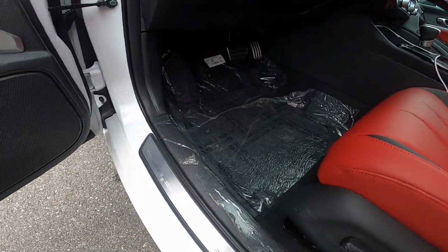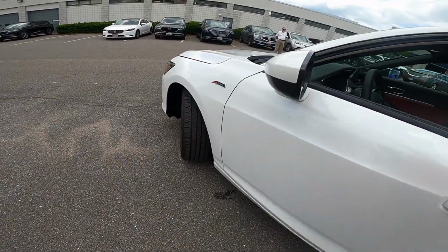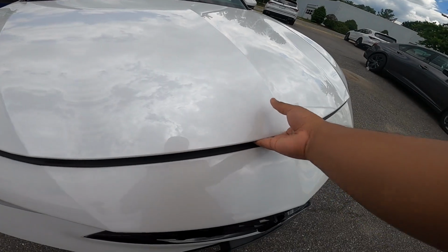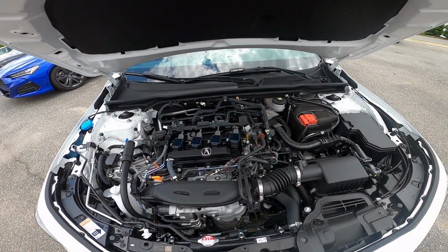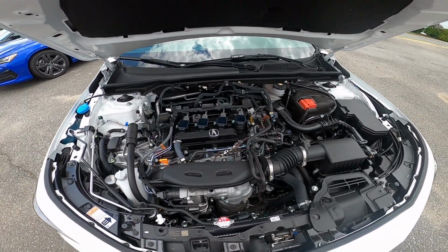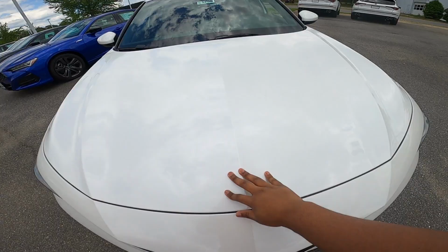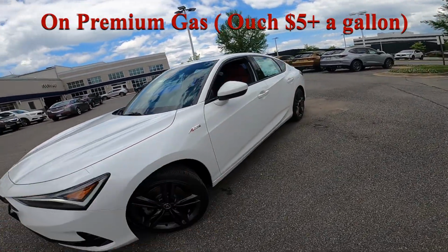where you will find a 1.5 liter turbo 4-cylinder. Final release, there we go. 1.5 liter turbo 4-cylinder, same engine as in the Honda Civic Si. 200 horsepower, 192 pound-foot of torque. It is a turbo VTEC engine connected to a CVT automatic transmission. You are rated at 29 in the city, 36 on the highway, and 32 combined.